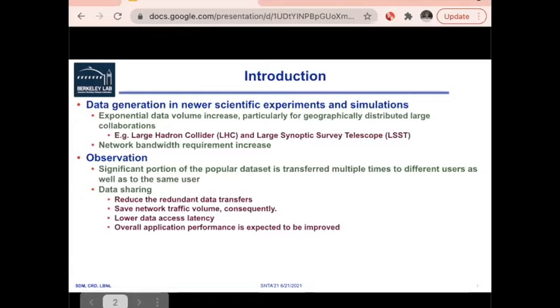So over the past decades, data volume has been increasing exponentially in new scientific experiments and simulations. And this is particularly true for geographically distributed large collaborations, such as the Large Hadron Collider and Large Synoptic Survey Telescope. At the LHC in particular, annual data volumes are expected to increase by a factor of 30 between 2018 and 2028. And this increase in data volume also increases the network bandwidth requirements and time constraint data delivery requirements, which is part of why scientific collaborations are driven towards making data storage as dynamic and effective as possible.